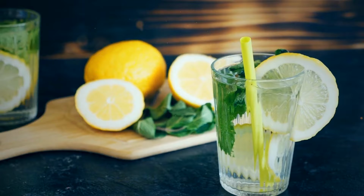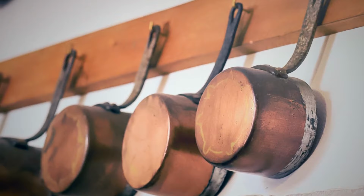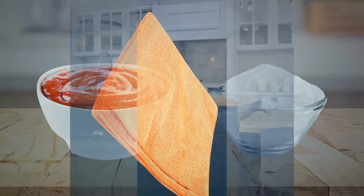Copper and brass items start to look a little bit tarnished over time. Use some ketchup and salt to bring back that shine. Place the mixture into a rag and rub it into whatever needs that sparkle again.